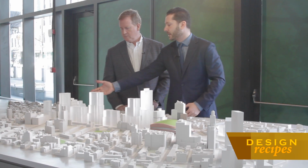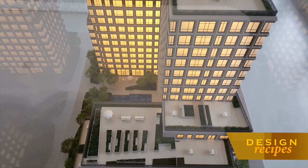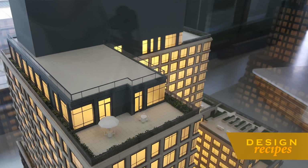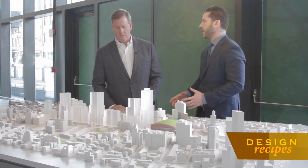Moving down to the opposite side is 550 Vanderbilt. We're standing in the sales center for that now. Those are condos that are on the market right now, and people will be moving in soon. Other buildings that are under construction include 2 buildings that are 100% affordable.